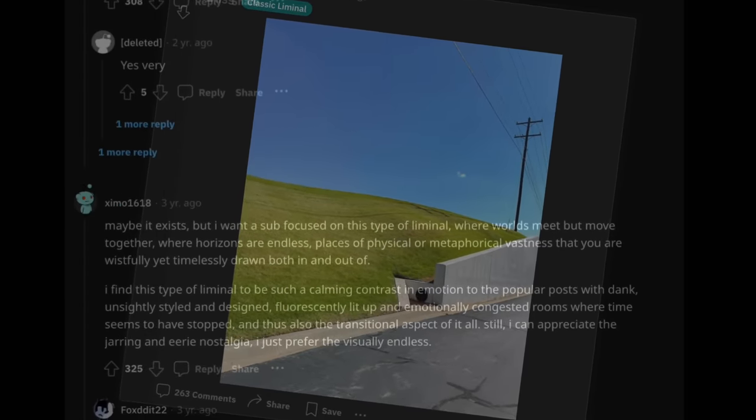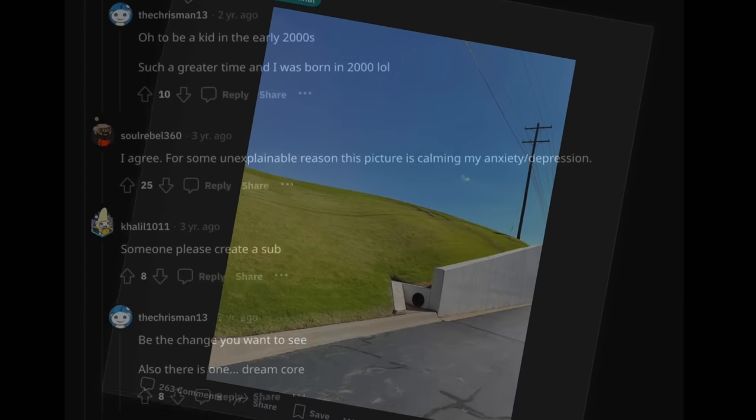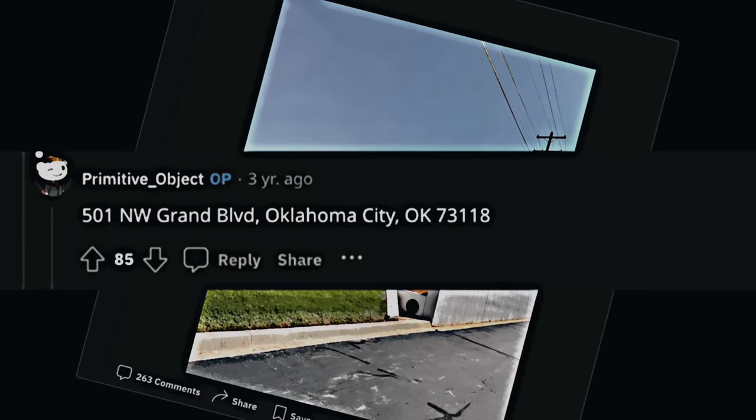So that's the origin of the image, but the real question is, where is this? Unlike basically every other post like this, the post's author was nice enough to answer this question down in the comments.